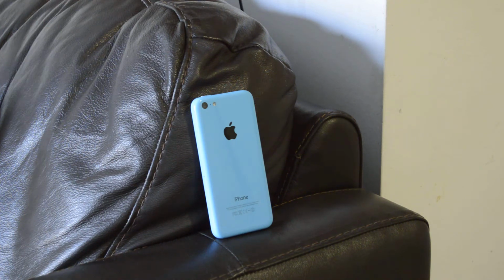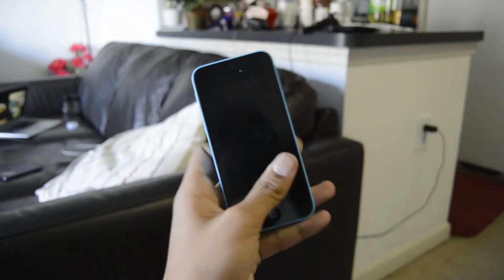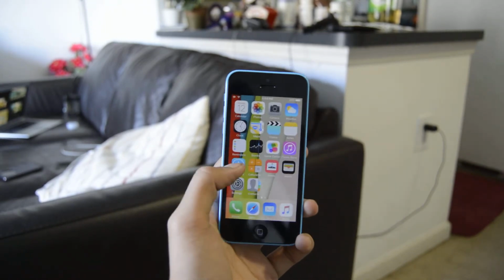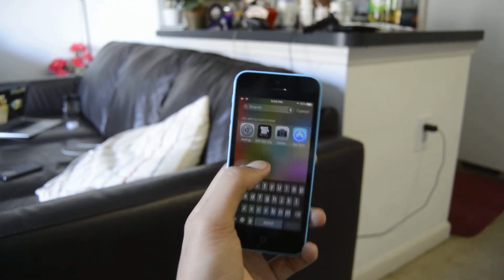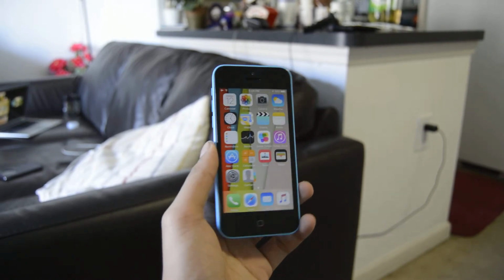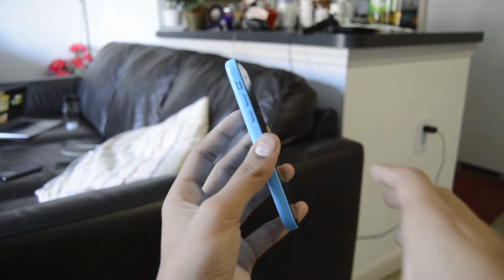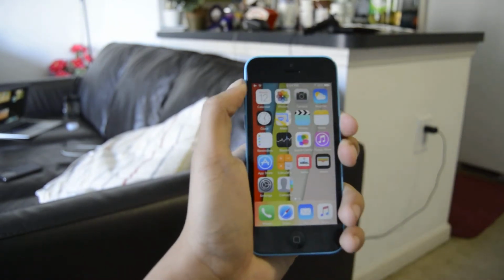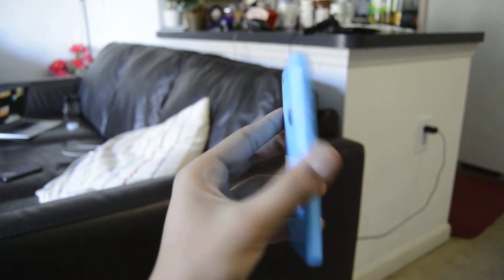Out of 5 stars, I would probably give it a 3 for performance. But in day-to-day use, I really don't see too much lag. The place where it does suffer the most, in my opinion, is when you're pulling down Spotlight search. But still, for someone who really wants a phone that just works, this phone would do perfectly. I know many people who use this phone.